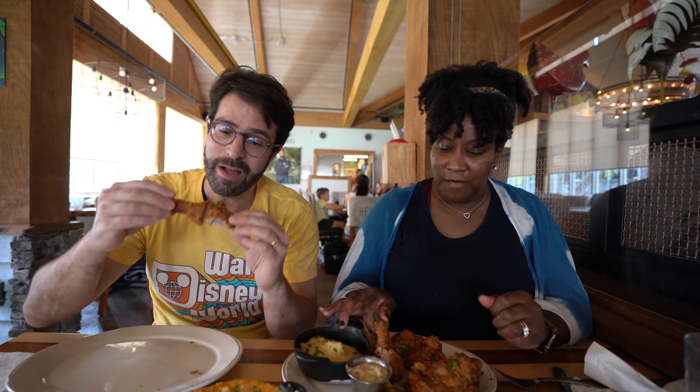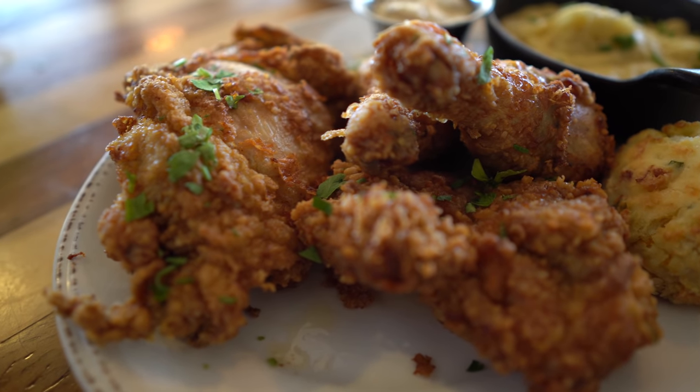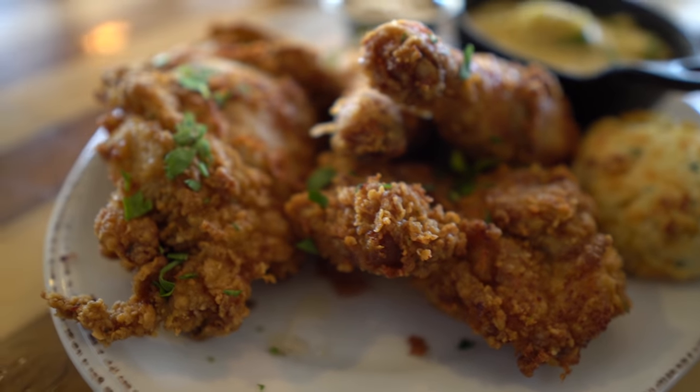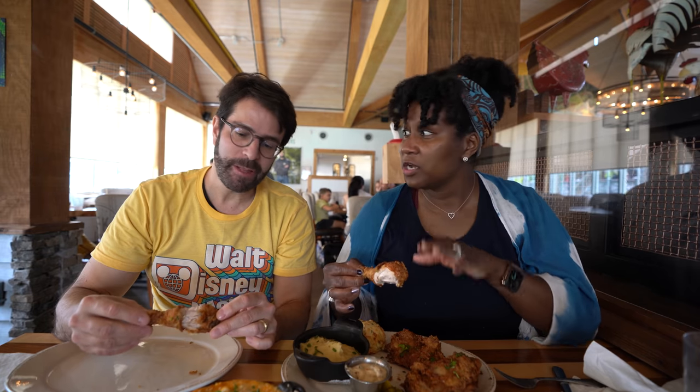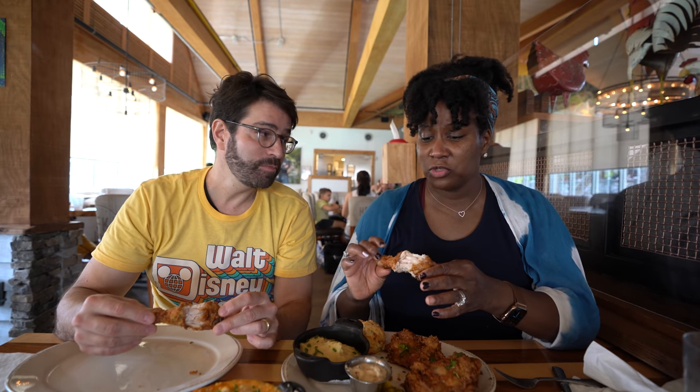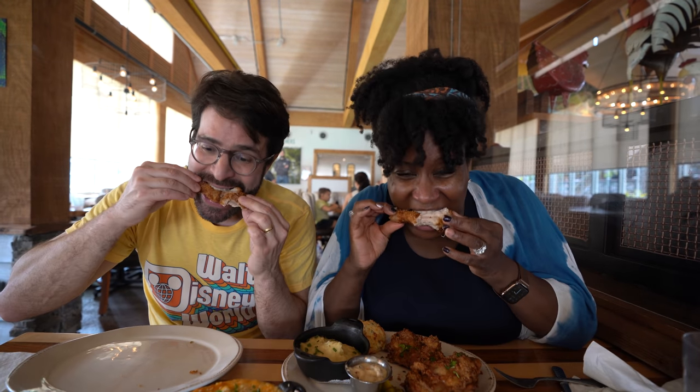Good. It is good. And I love the perfect color. It's got nice color on that too. Like a golden brown, you know, with different textures in there. But when it first came out, the smell was just inviting. And that first bite, it's a home run. And second bite, it's a home run. Home run. Great start. Yeah, that's a great start.